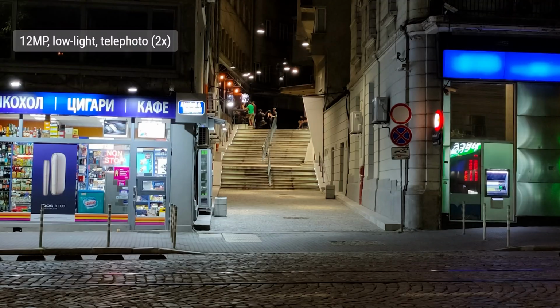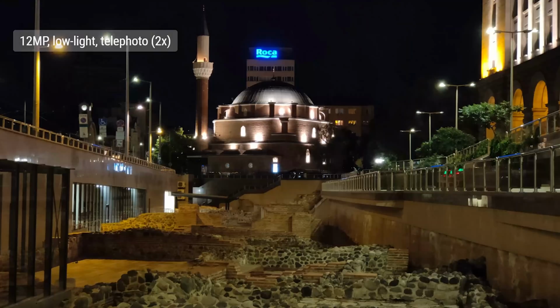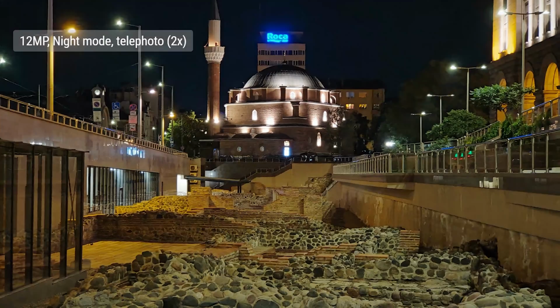To our surprise, the phone uses the telephoto for zoom photos rather than cropping in from the main sensor. Images are softer and there is more noise in the darker parts of the image, but dynamic range and the level of detail were very good. With night mode on, the telecam produced shots with even more detail and some much needed sharpness.